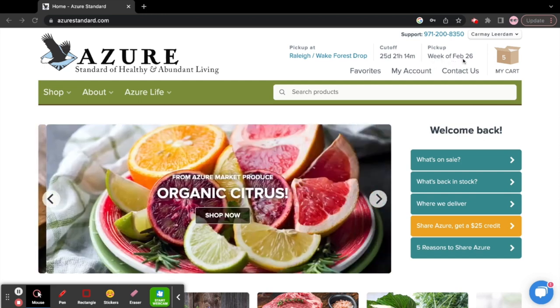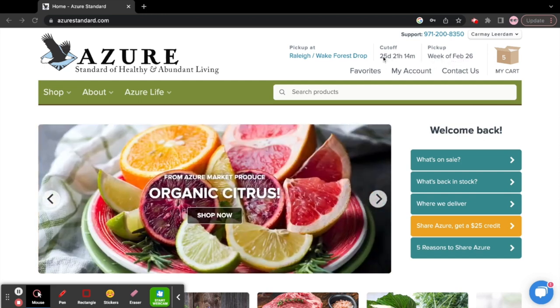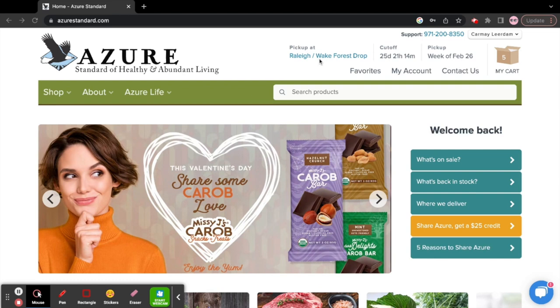So the next pickup date for me will be February 26th. Cutoff date time, I have 25 days to add things to my cart and then pick it up from Raleigh, which is the closest city to where I am right now.